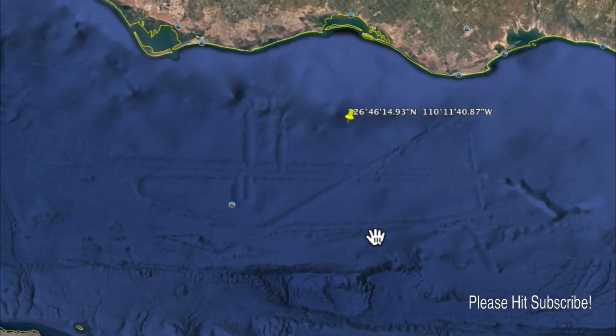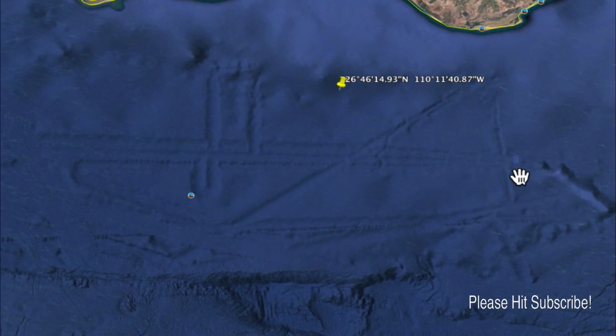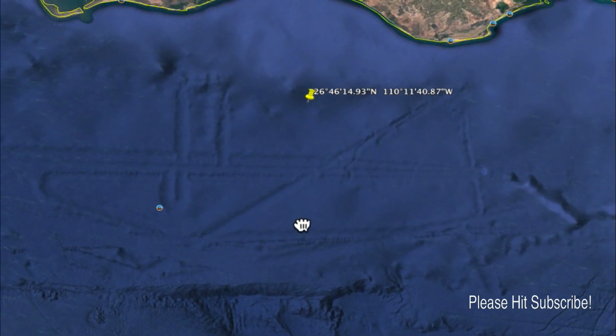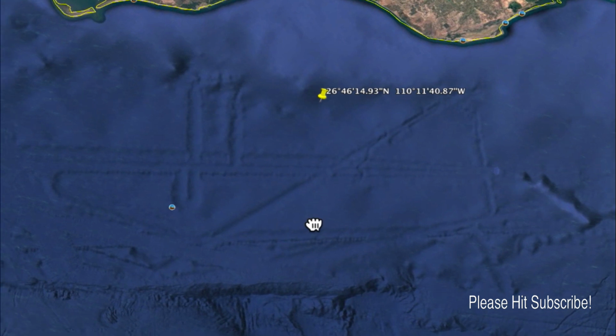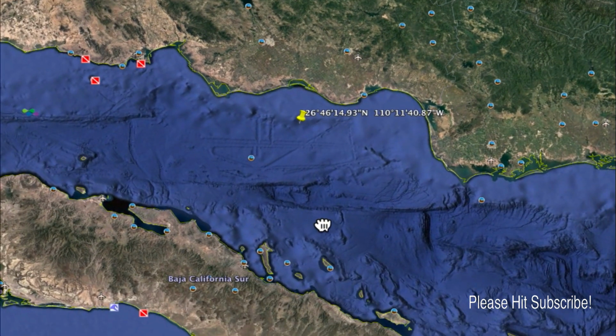Okay, look at this. Can you see this? This is amazing. Okay, look at these lines here. These lines almost look like a fighter jet, don't they? Okay, here's the body of the jet. Here's the wing of the jet. Now this is just really a strange mystery to me of how something like this can exist off the coast of Mexico. Look at this.